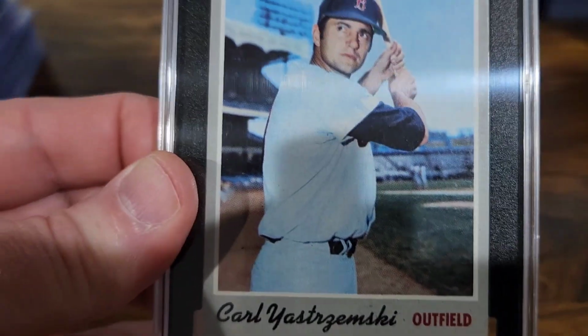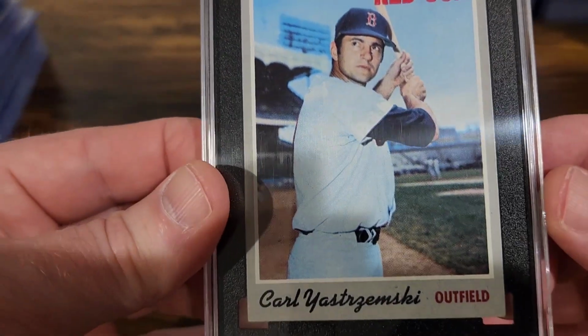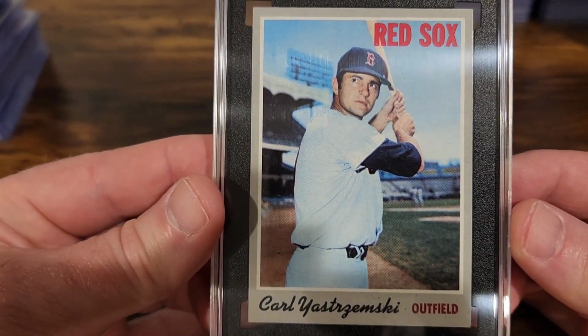So here is my SGC. Sorry, I forgot to pull one of them out of the bag here. Here are my 2 cards I got back from SGC, and then I've got another stack here that I'm going to send off for Chris, hopefully this week. Today's Saturday as I'm filming this video. So here's the 70 Topps Carl Yastrzemski that I showed in previous videos.